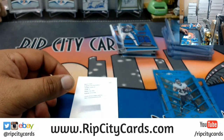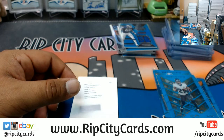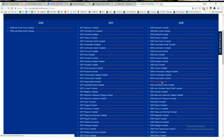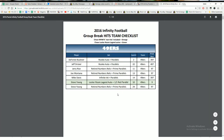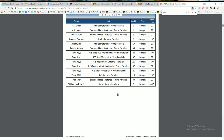Tyler Eifert, if I'm not mistaken, goes to the Bengals, but I don't want to have any doubts, so let's go ahead and look up the checklist so you can see what I see. This is 2016 Infinity. We always use Group Break Checklist, baby, the number one source for checklists. All right, look up the old cheat sheet. And then we got to do this beauty called Control F. Eifert. Eifert, as you can see, goes to the Bengals, which I knew that.